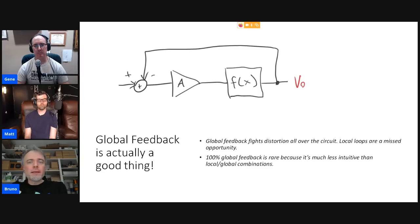Global feedback isn't evil. It's just the more challenging way of doing things, but it's also, in my view, the best way, because it puts every single stage of the amplifier in one loop, and every single stage has its distortion reduced by the exact same amount. Whereas if you do it with a local and global combo, it's only the output stage that actually sees the effect of the full feedback loop, whereas other parts of the amplifier might only see the small amount of loop gain afforded by the global portion.